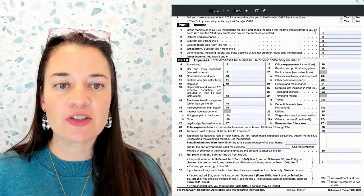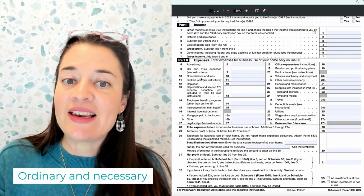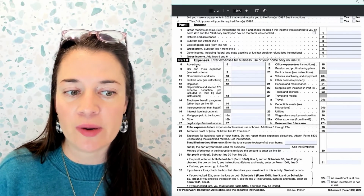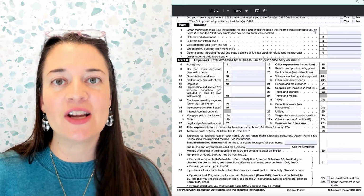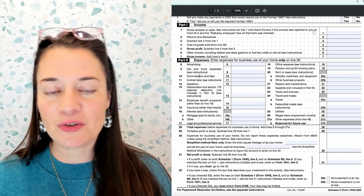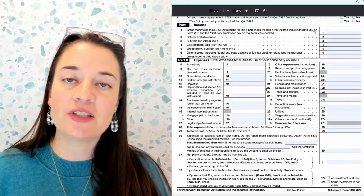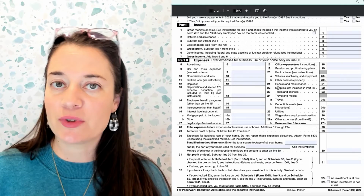Generally, any business purchase that's considered ordinary and necessary in the course of running your shop can be deducted on this form. It doesn't usually matter if you're funding it from a personal account or a business bank account. If it's ordinary and necessary in the course of running your business, you usually are able to deduct it here.